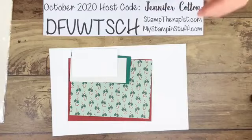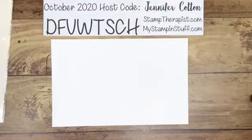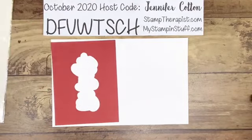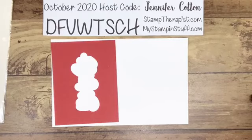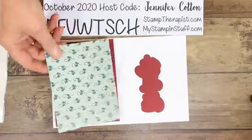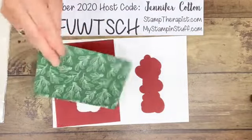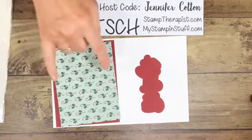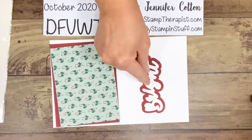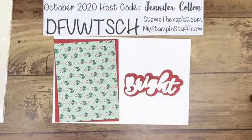Okay, for our next card, we have our Whisper White card base, 5.5 by 8.5. Cherry Cobbler, 4 by 5 1/4. And you can see that I have pre-die cut the bubble for Bright from it because I'm going to cover it up anyway. So don't waste your paper underneath if possible. And then a piece of the 'Tis the Season designer paper, 3 3/4 by 5. And then I pre-die cut the middle section of Bright with Whisper White cardstock.